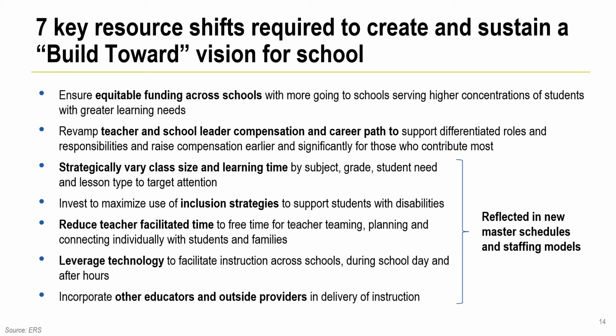And the last big shift is figuring out how to much more systematically incorporate other educators and outside providers in delivery of instruction. As many districts are already beginning to do, this gives us a moment to double down on that, to highlight bright spots all over the country of places that are doing that work.